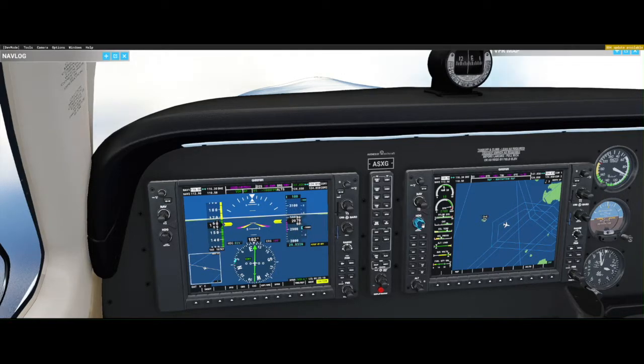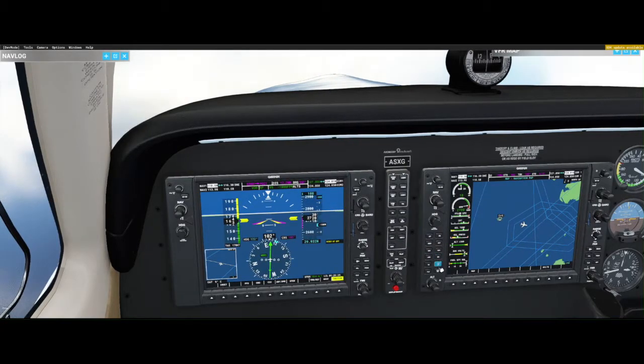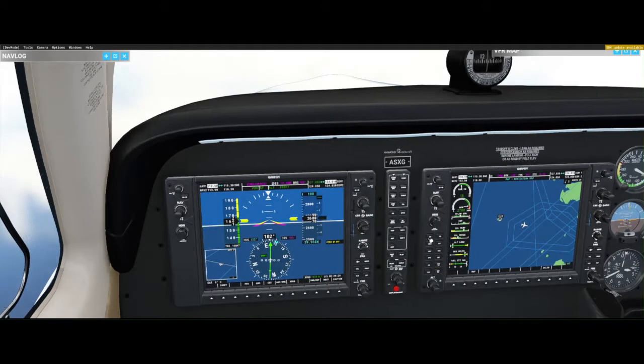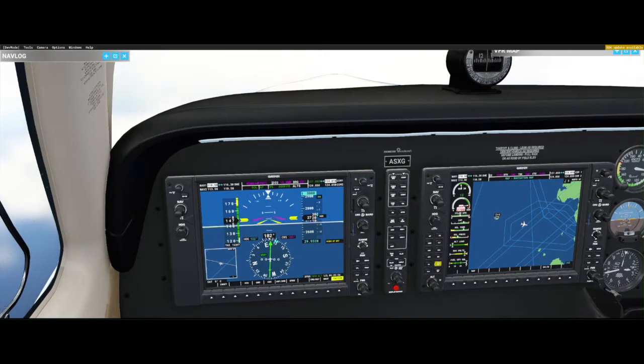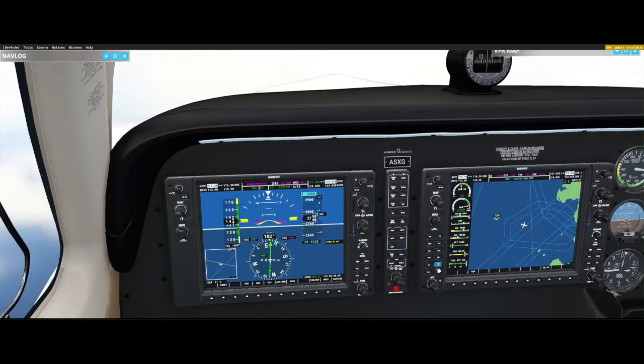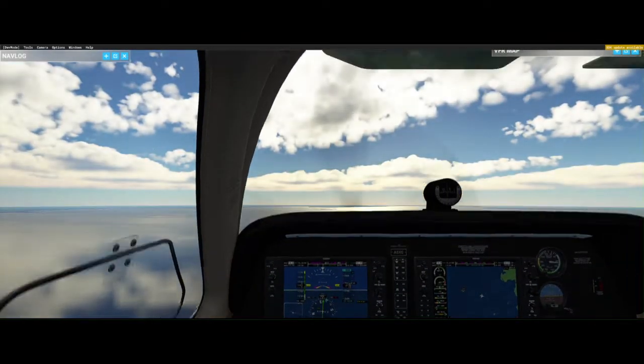Okay, we'll be doing a slight right turn soon. Let's set the heading to about 120 degrees. Drat. Still unable to level off at 3,000. Okay, maybe a slow ascent will help get the plane's altitude set correctly. I'm waiting for the plane to get to 3,000 feet.